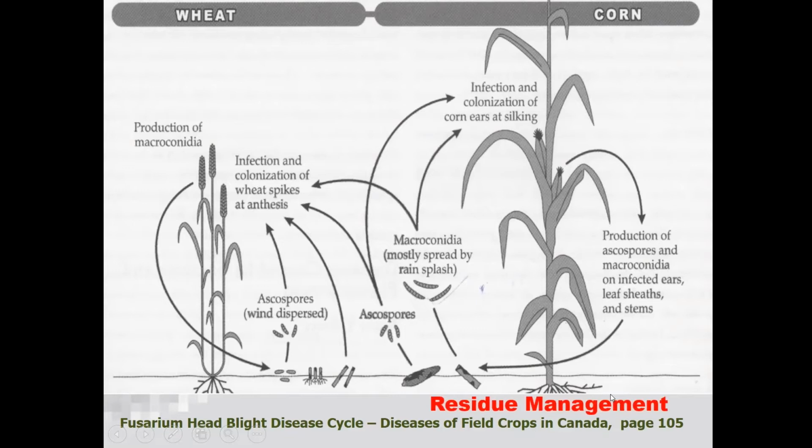So our strategy in my program is to look at an integrated pest management program. So we're looking at residue management, really in terms of the crop sequence. Can we keep the residue of those crops that produce a lot of these spores limited, or the time period between those susceptible crops lengthened, so that we don't have as much residue to deal with?